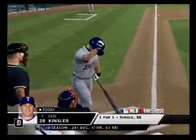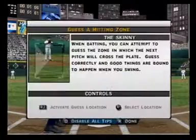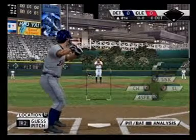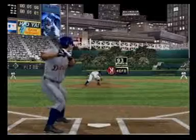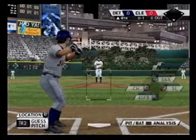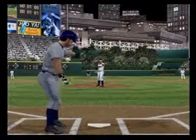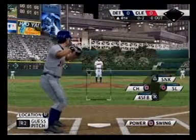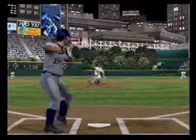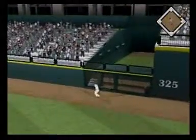Ian Kinsler will stand in now to get us going here in the fourth. And he pours this one in at the letters, 0-1. Always good for the pitchers to establish a count in their favor when they're dealing with guys like this. Fouled back. Swing and a bullet to the right side. And a base hit, so the leadoff man is on to begin the inning.